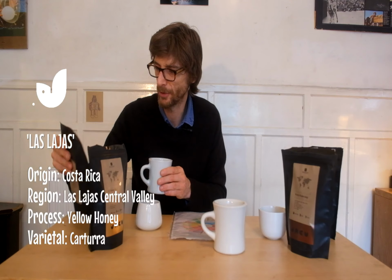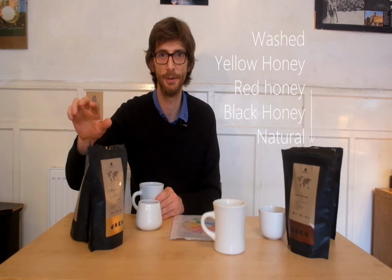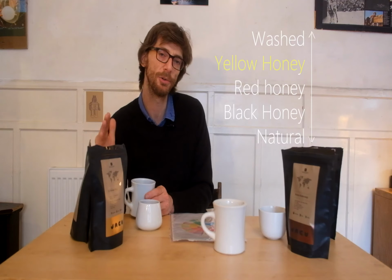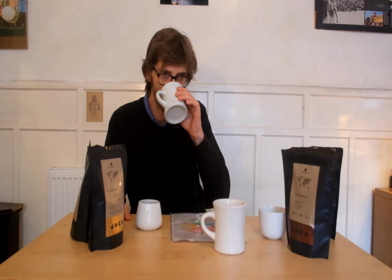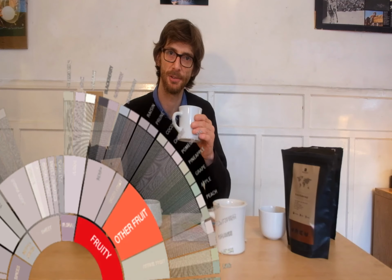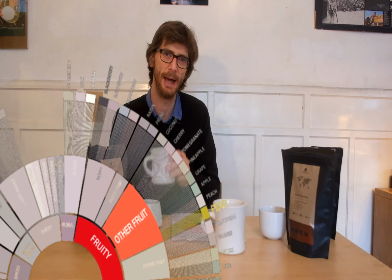Finally, Lajas from Costa Rica. And this is the only one that isn't a washed. The other 3 are washed coffees. This one is a yellow honey process. Different honey processes will denote different levels of letting the coffee cherries dry naturally. So the yellow honey, I believe, is somewhere closer to a washed coffee. It's very hard to pick up the natural funky flavors here. They're very, very background, and that's great. That lends itself to giving a new kind of sweetness, somewhere between a peach and a pear.